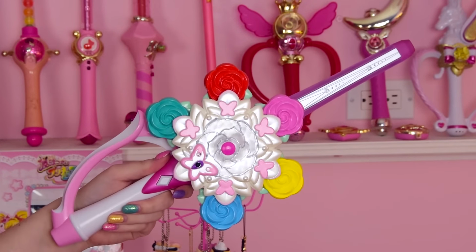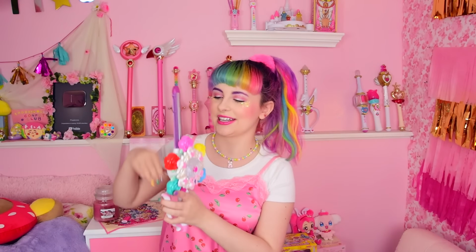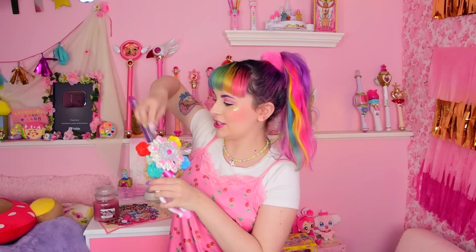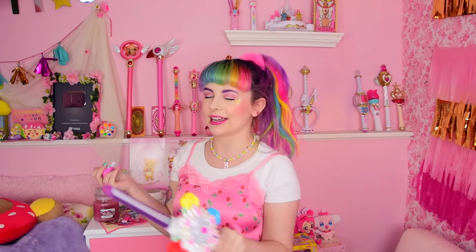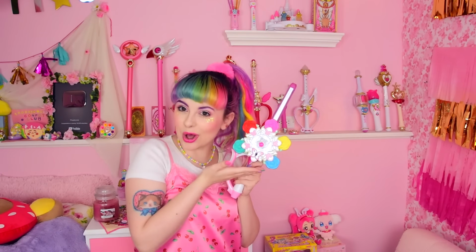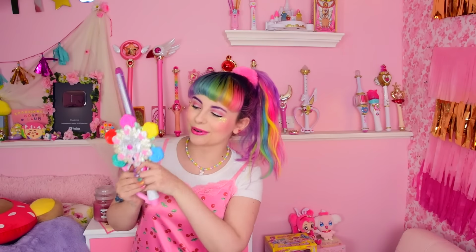I love this. It has beautiful flowers, so you can take out the flowers, and depending on where you place the different ones, it's one of those deals where the wand is the same for each character, but then they have their little colored thing that you put in the different spot. But I like to keep it with all of them in it because I think it's beautiful.